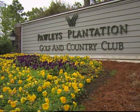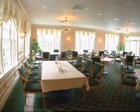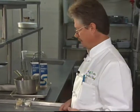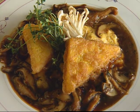Pawley's Plantation Golf and Country Club is one of those exclusive operations found off both Carolina coasts. Jeff Tuttle was executive chef at Tapping Time. An upstate New York native, he began his career there and in Maine before coming to South Carolina. He shows his interest in Southern food with grits and mushrooms.